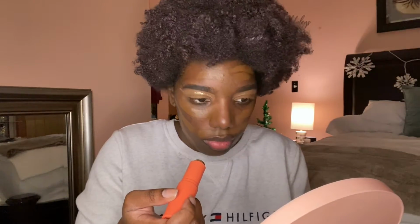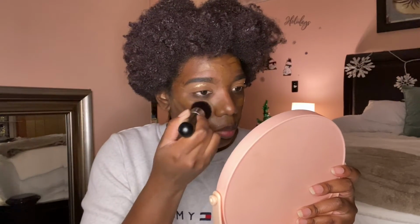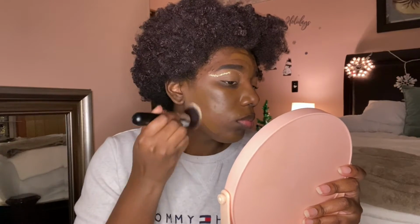And then I'm going to be using a Morphe brush, a deluxe buffer brush, I believe. And I'm going to just smooth that in. Using a brush with this foundation is way better than using a beauty blender. I'm telling you right now, it's 110% better. Especially with this brush.